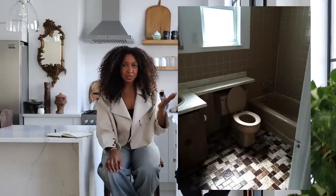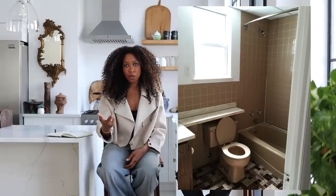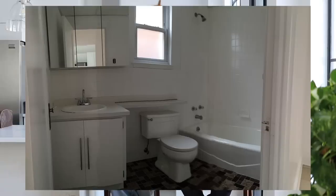It was just ridiculous. I'll show you here some footage so you can see the before pictures of what it looked like and what we were dealing with. It was just very small. There was one window, but it didn't give much light because it faced the wall of the neighbor's house. The ceilings are very low and not much counter space. A tub that we never use that we would step into every day to shower.